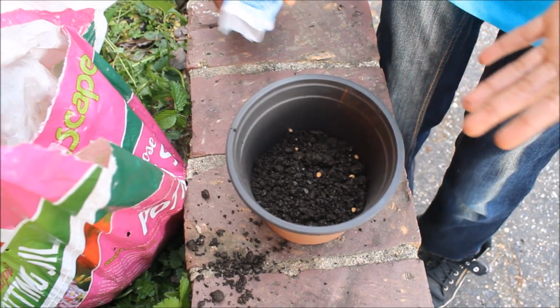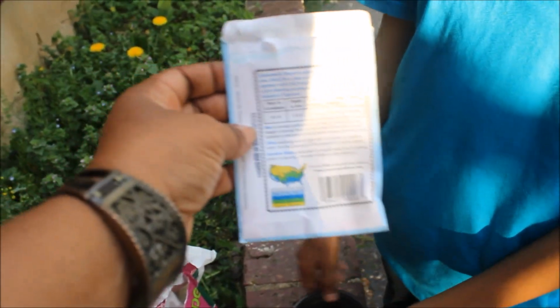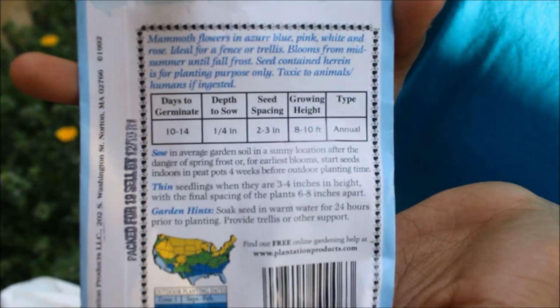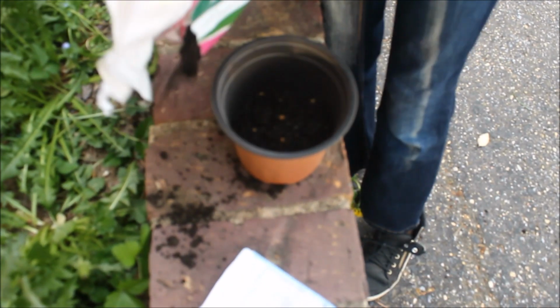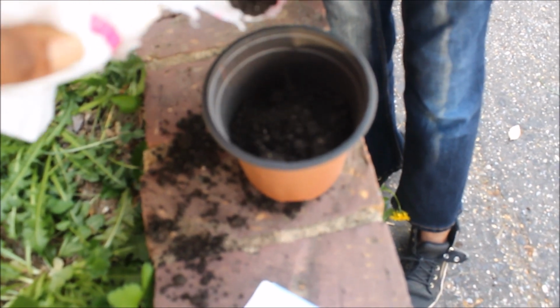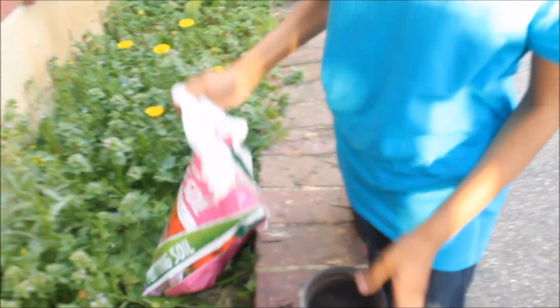So guys, there are instructions on the back of the packages, so you are welcome to follow those instructions. Hold it. Let me focus on it. Alright. Now I'm going to pour in the rest of my soil. Oops. Okay. You want to make sure you cover the seeds. Keep pouring them. Now that should be enough.